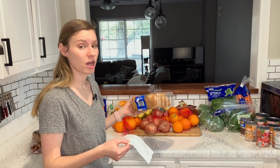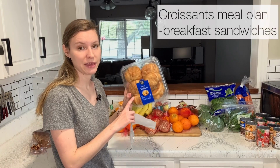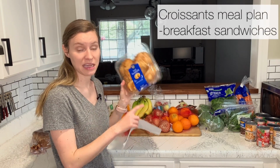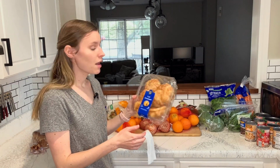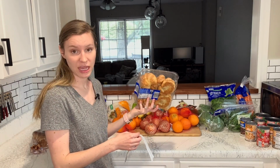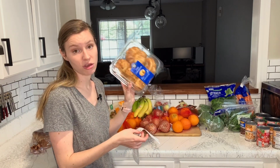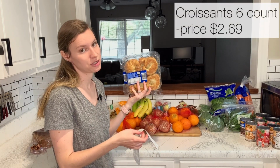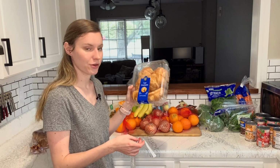This is something I have not tried before. I got some croissants because I want to try to make some breakfast sandwiches for my husband. I usually use English muffins, but I thought it would be fun to give him a little treat and use the butter croissant. So we're going to be trying that this week. And these were $2.69, so a little bit pricier than plain English muffins, but it'll be a treat for him.